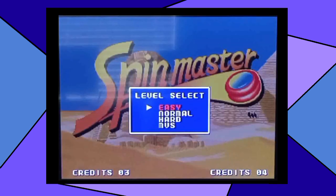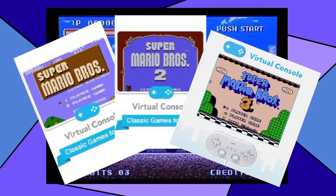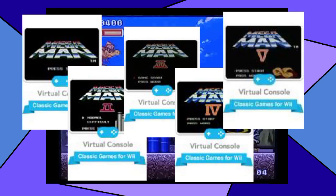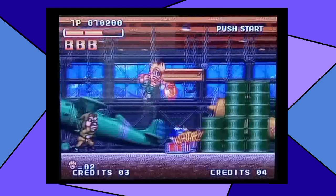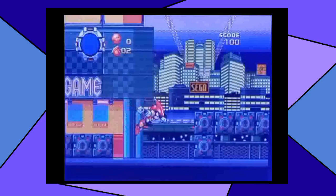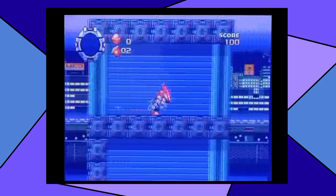If you wanted to try out retro games of all kinds, the Wii was the best option at the time. They had the iconics, stuff like the Super Mario Bros. NES games, the Genesis Sonic games, 5 of the Mega Man NES games, but they also had more obscure titles like Gapless, Boulder Dash, and Spin Master. The Wii, being a very big selling console, had a massive player base, so there's no doubt someone at least picked up one of these titles.